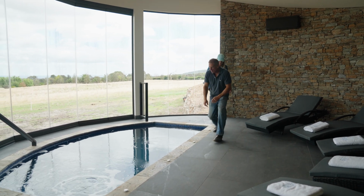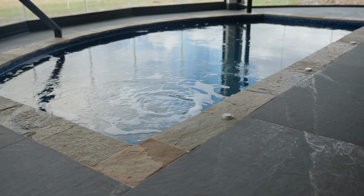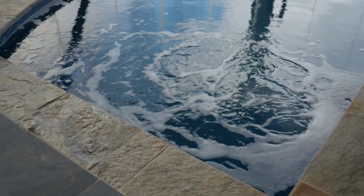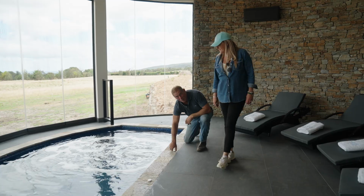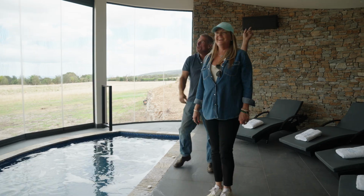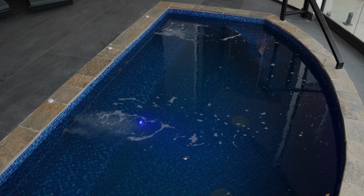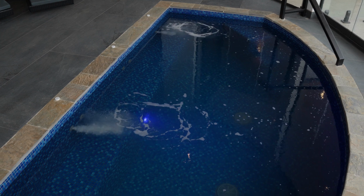So you can adjust up the jets if you want. Pumping up a bit more. Got bubbles in it. All your favourites. Even lights. Yeah, we've got all different lighting. All right, should we go on the deck and check out the ice bath?